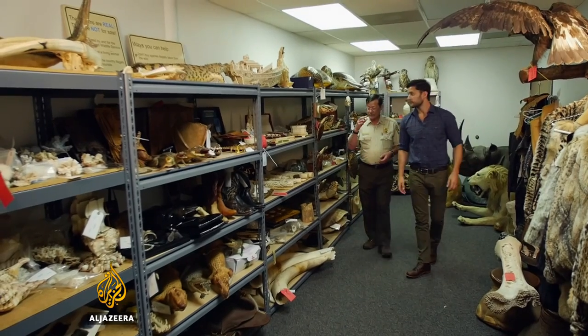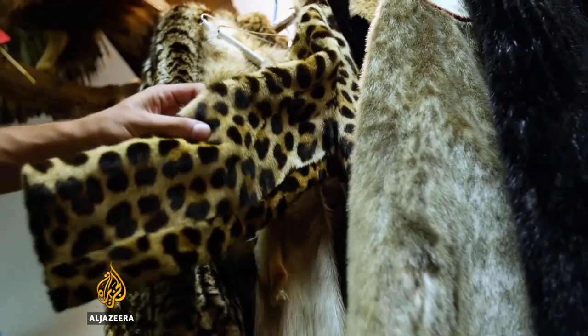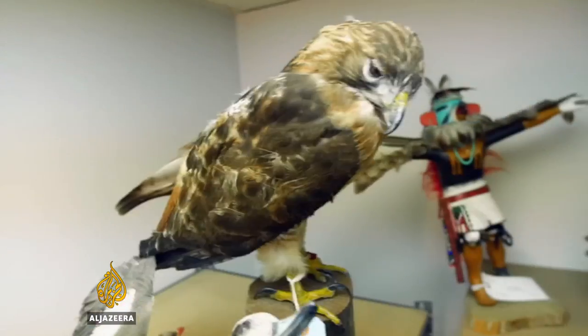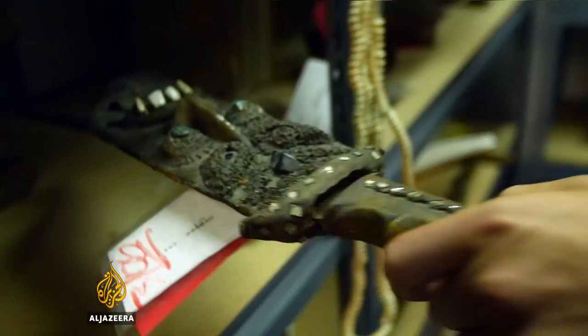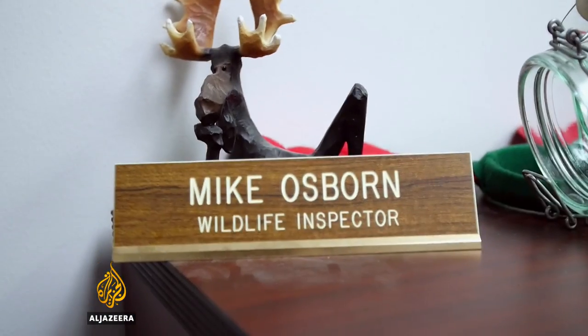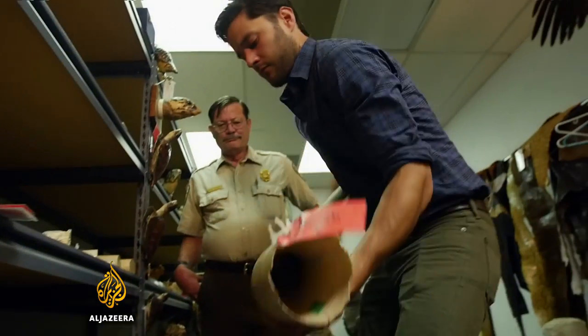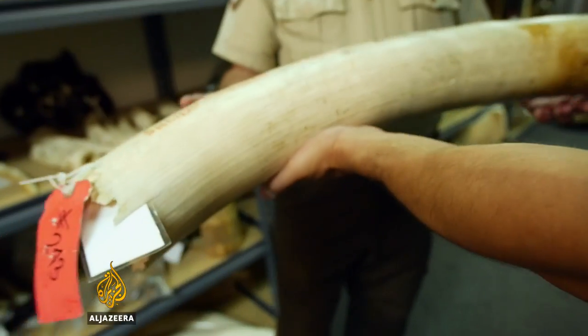This room, that seems more of a morgue, serves as a valuable learning tool. Almost all types of wildlife are represented here, and behind every item is a tragic story. U.S. Fish and Wildlife Supervisor Mike Osborne knows most of them. A great deal of media attention is rightly focused on rhino poaching for horns and ivory from elephants.